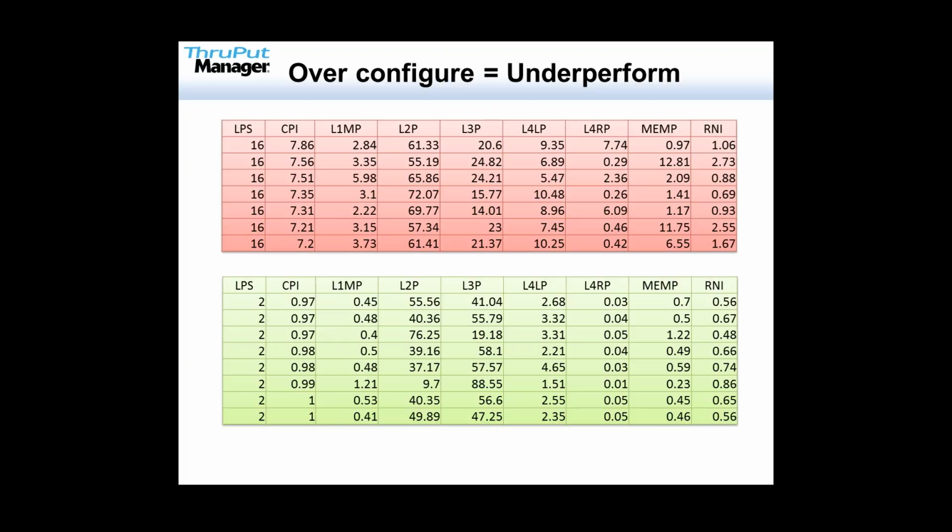Now, if there's anything your boss is familiar with, it's MIPS. He or she knows that MIPS cost money. Wouldn't it be cool if you could tune your system to increase your MIPS rate and scientifically prove it? Now, there's a good reason to tune.